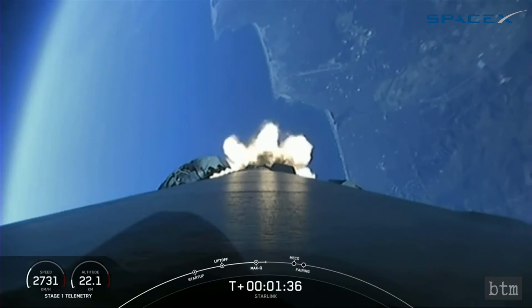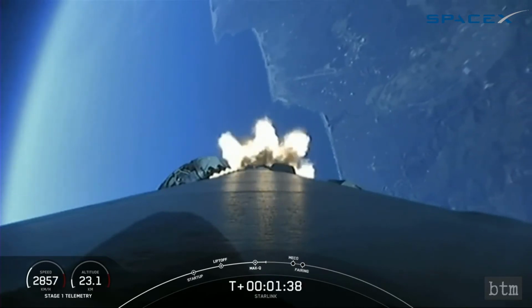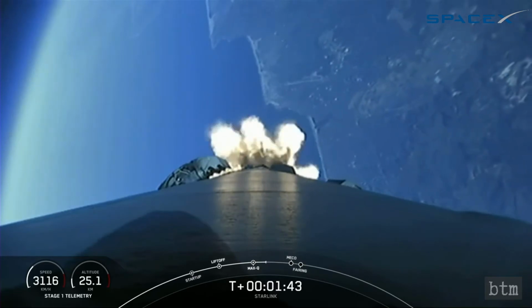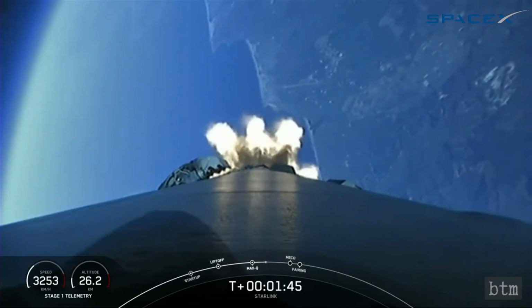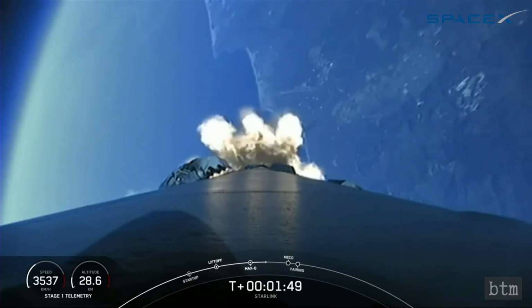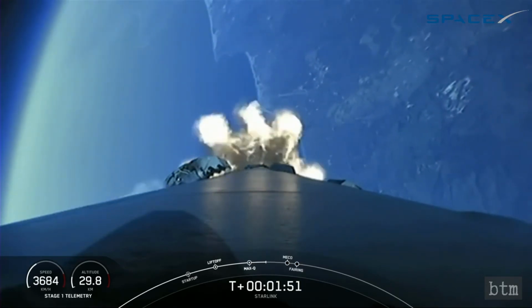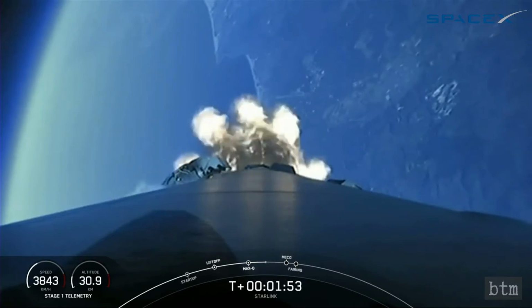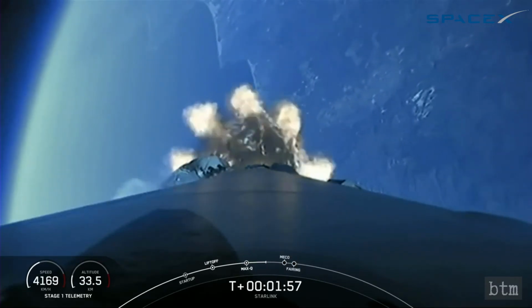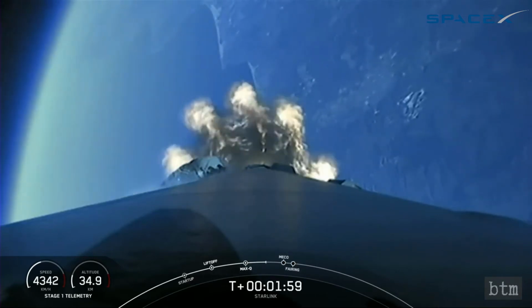First up, main engine cutoff. This is where all 9 engines on the first stage will shut down in order to slow the vehicle down in preparation for stage separation. During stage separation, the first and second stages will separate from one another. The first stage will make its way back to our targeted landing zone. In this case, it's the drone ship, Of Course I Still Love You, currently waiting in the Pacific Ocean.